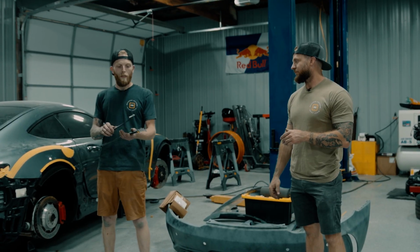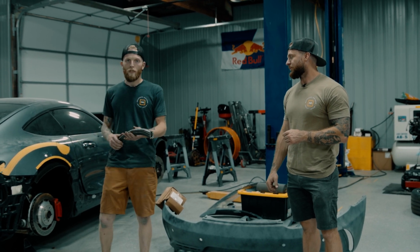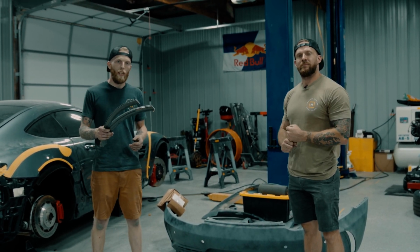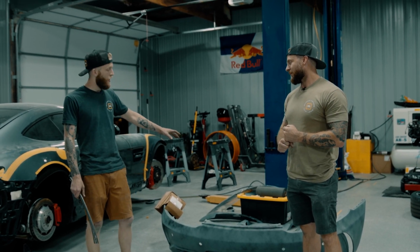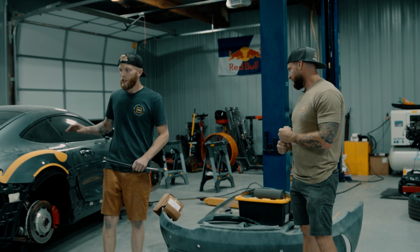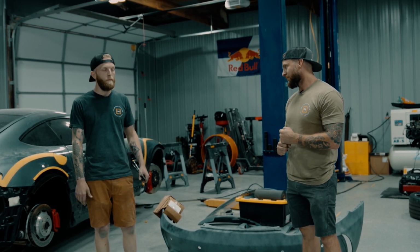All right, so now that we have our factory wheel wells clearance for our Strasse wheels that'll be here on Monday, tomorrow's agenda is to get all of the body panels wet sanded and the overfenders attached to the car, then everything's going to the paint shop.